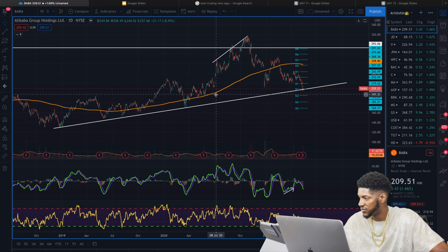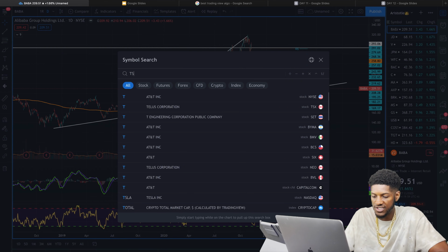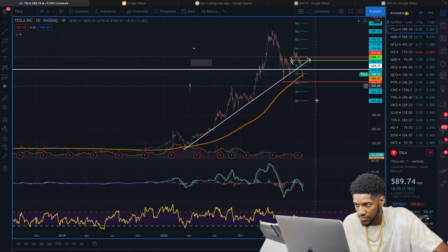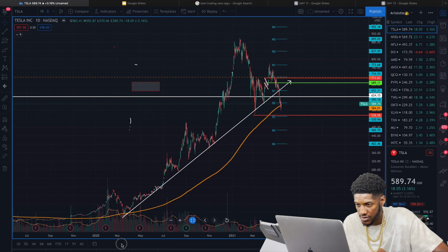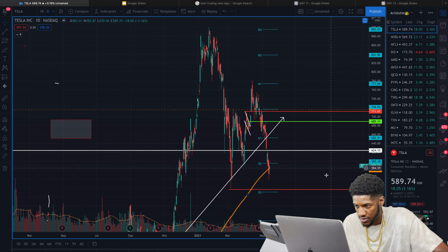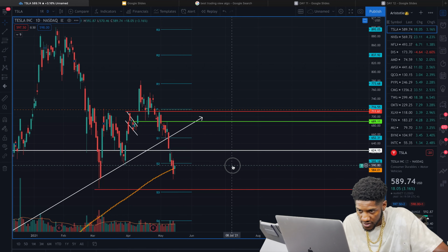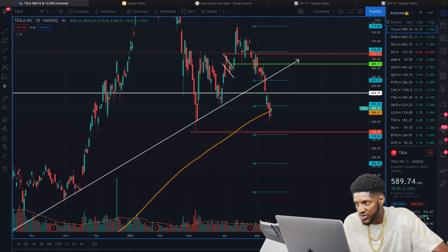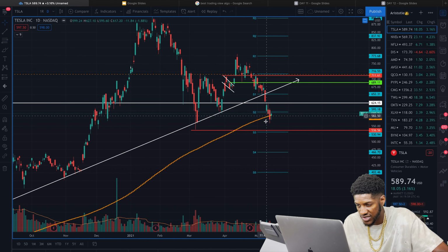All right. Next one we want to talk about is Tesla. I actually screenshotted these on my iPad and I'm referring to my iPad. So I drew a lot of lines with Tesla. We can just zoom in. All right, what do I see with Alibaba? I see a trend line that has been broken and retested, 200 MA. Well, not Alibaba, Tesla, my fault. What do I see with Tesla? Looking at Tesla here, I see it bouncing off the 200 MA.